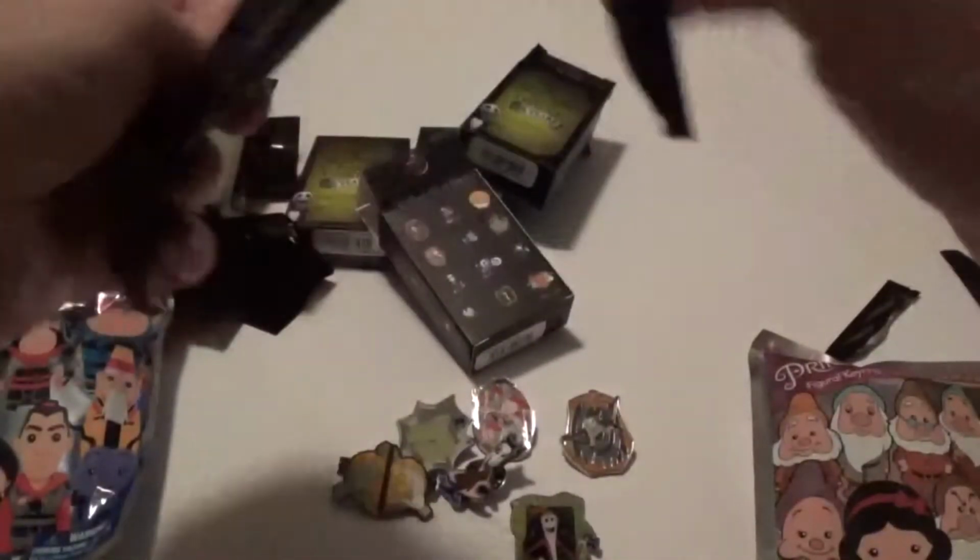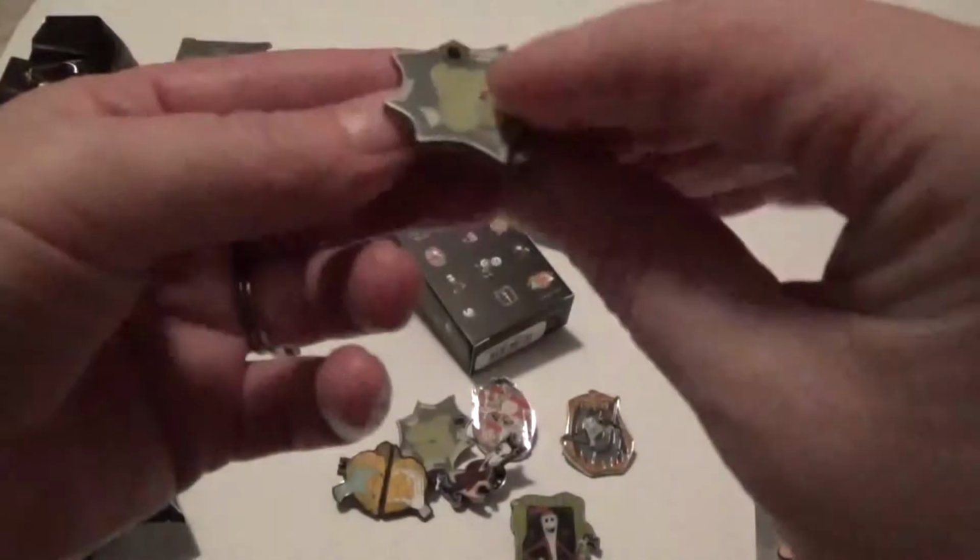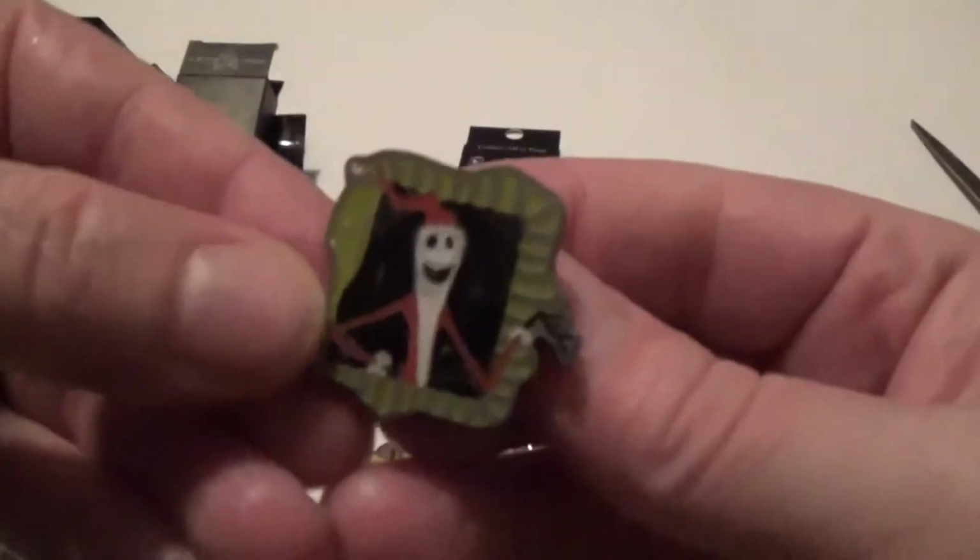Let's see. And two more. Oogie Boogie. Come on. We got 2 more boxes. I know we get the pumpkin heart. Pumpkin heart. Okay. And Jack dressed like Santa. So cute. And the last box.